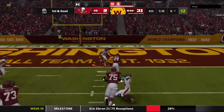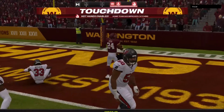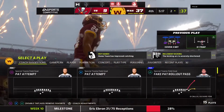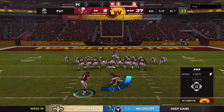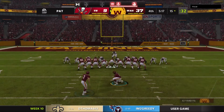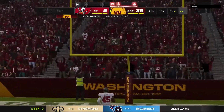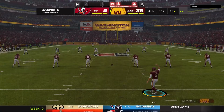They'll run with Gibson. And he takes it in. Touchdown, Washington. Antonio Gibson. His 2nd touchdown of the afternoon. And Washington able to stretch that lead out even further. Extra point by Sly is up and good. And that'll push the lead up to 29 now.